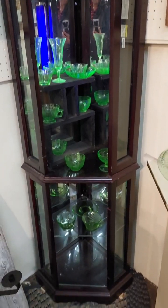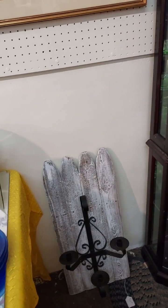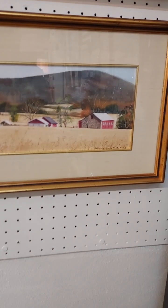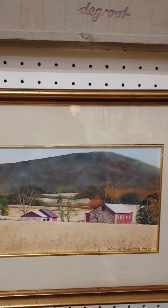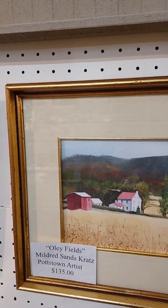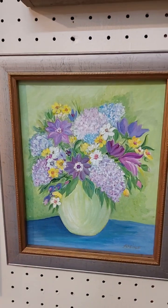We have another cabinet out in the showcase, but since it's off day, I didn't put in all the lighting, so that one I didn't take. This is Ole Fields by Mildred Sands Kratz, a Pottstown artist. Her work usually goes for triple what I have it for. Here's a nice folk art painting.